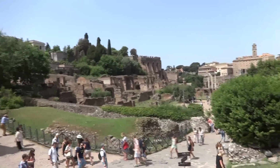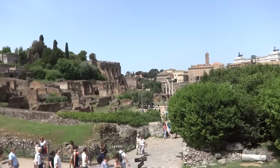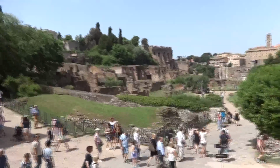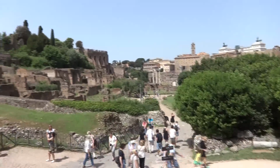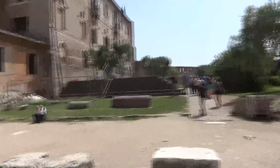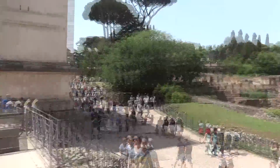Today is the Roman Forum and Palatine Hill, and the grandeur of this place is just huge. It's just like I've always said through this little vlog, I would love to be a fly on the wall and see it in action. This is where all the decisions were made. This is where all the Caesars and all the empires of Rome would have sat. And then you look that way and you've got the Colosseum, all in eye shot. Amazing.